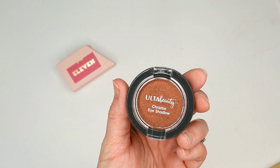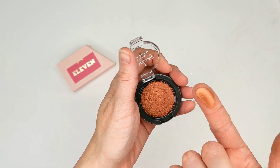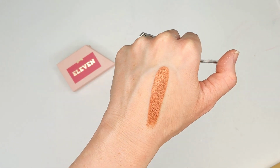All right, and then box number 11 right here. I love these boxes too, they're so pretty. This one is a chrome eyeshadow single. So I've never tried these, but I actually have heard good things. Again, I don't know what this color is. It's kind of like a reddish coppery shade. So let's go ahead and just swatch this.